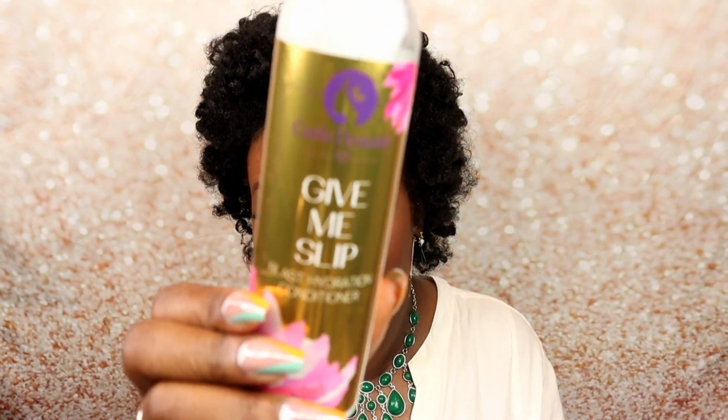But we'll see. Especially when I was washing it out, it really smelled like an oil change. That's all I could think about, an oil change. So I was like, okay, here we go. I really don't care for the smell on that. So then I moved into, and I love the names on this, the Give Me Up Slip, a Blast Hydration Conditioner.